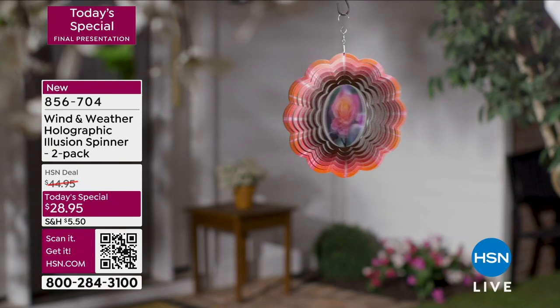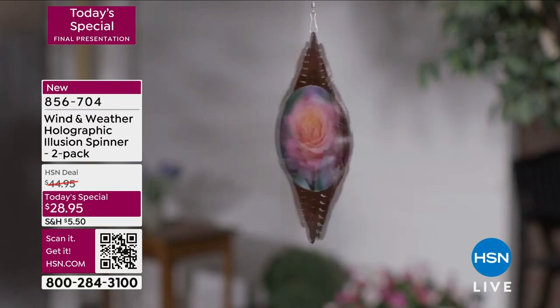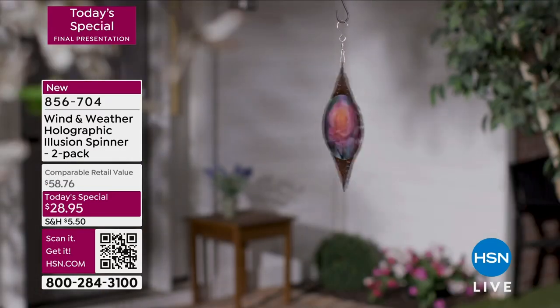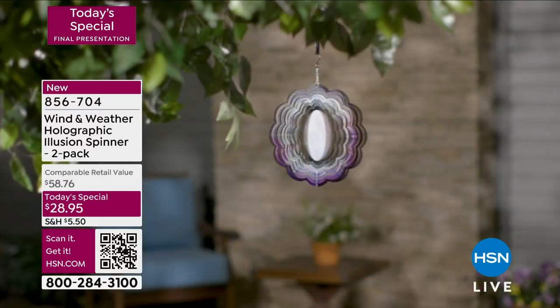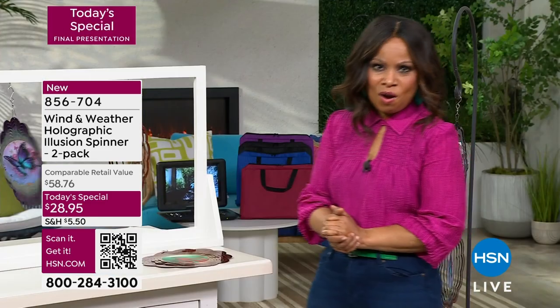However, because this is the final airing and the final show, it is the most limited. So I do want to invite you to order as quickly as you can if you're going to grab the butterfly. And then a fan favorite always is the cardinal.